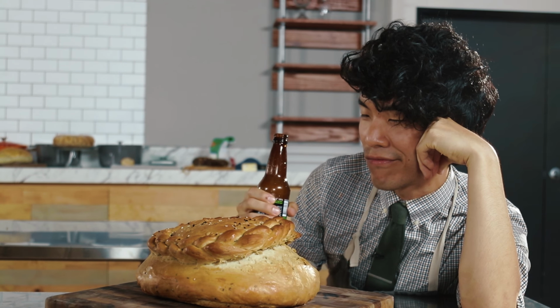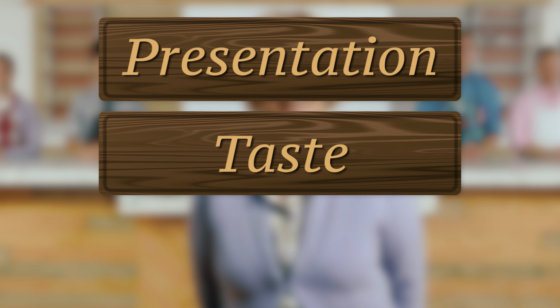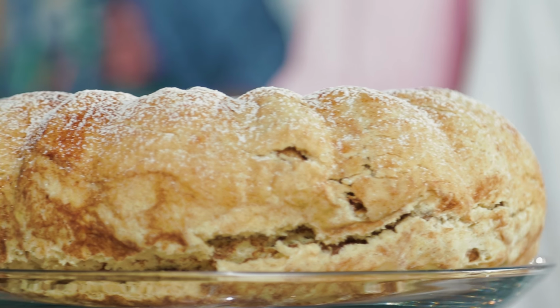Welcome to the final judging, when we will find out who is the top baker. We will be judging on 3 categories: presentation, taste, and is it bread? Ned, will you please present your bread? Judges, I present to you Ned's cinnamon raisin. Is that a bundt cake? It is. A bundt pan was used to make the bread, yes.